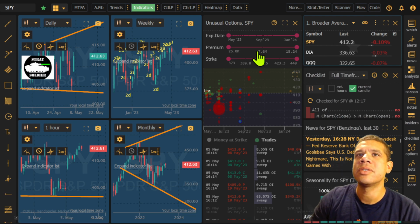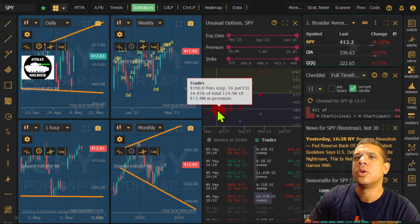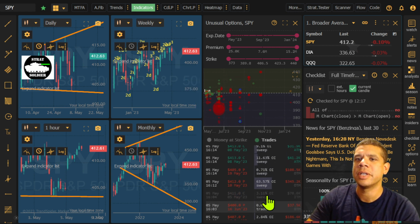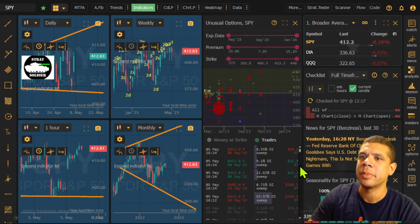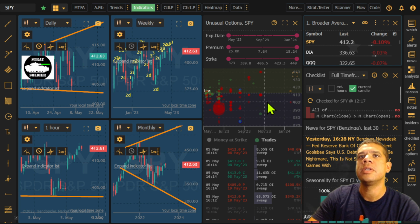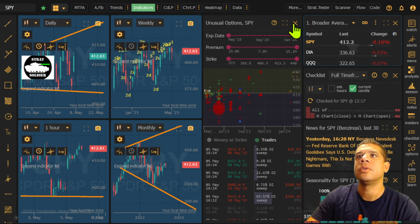You can see during the day, there's a big trader in here putting a whole bunch of money right here. Why are they doing that? Same thing through here. Everybody's putting a whole bunch of money right here on this call. At the money. So you can see that right here. Very cool widget.